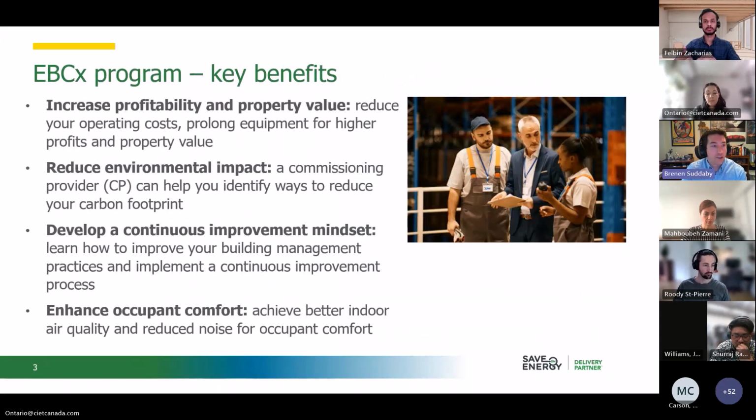So by implementing these best practices, what key benefits can one expect to see? The benefits can be numerous and depend on your facility type. Some of the key points we want to highlight today are as follows. Increased profitability and property value. By reducing overall operating costs on sites, prolonging equipment life cycles, and reducing waste, one can drive higher profits, property value, and desirability for your location. You can see enhanced occupant comfort. By evaluating and improving facility operation and management, you can drive higher air quality and reduce noise, improving the comfort level for those on site.